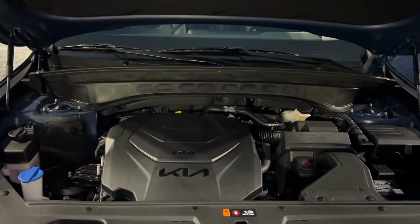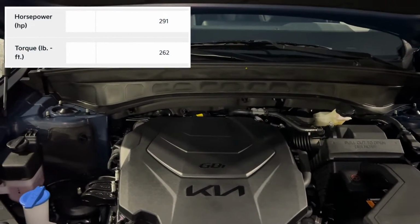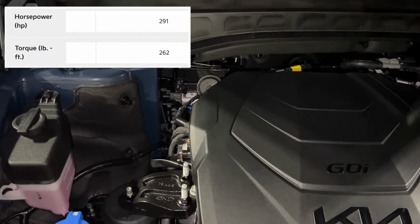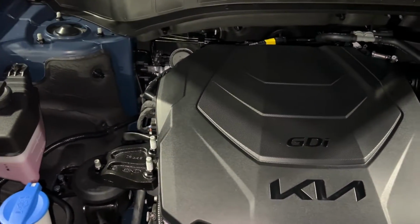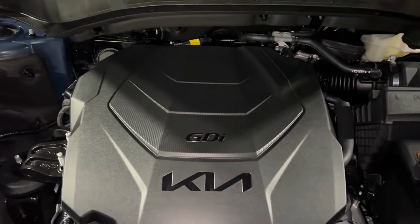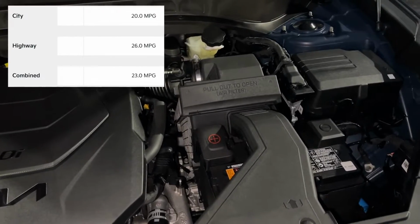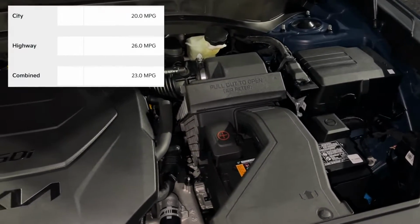Under the hood of this Telluride, you have a V6. It produces 291 horsepower and 262 pound-feet of torque. Remember, there is no hybrid available with the Telluride. But this is a front-wheel drive model and not an all-wheel drive, so you do have decent fuel economy for a car of this size.